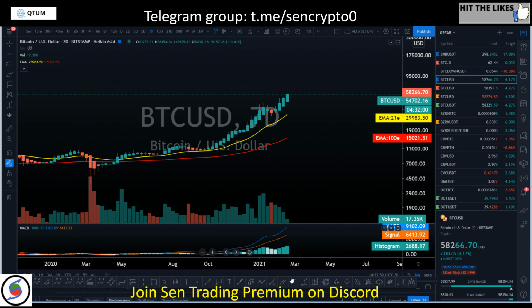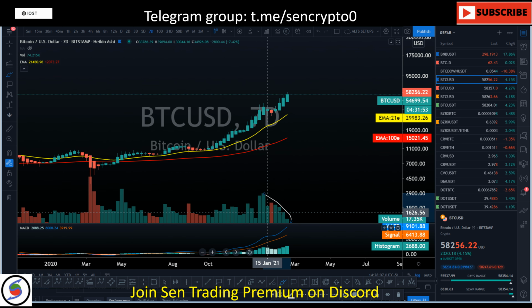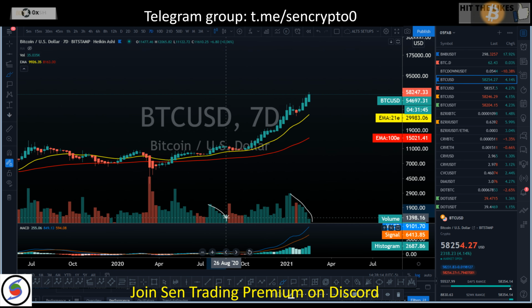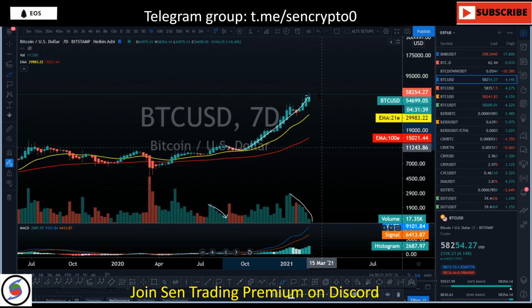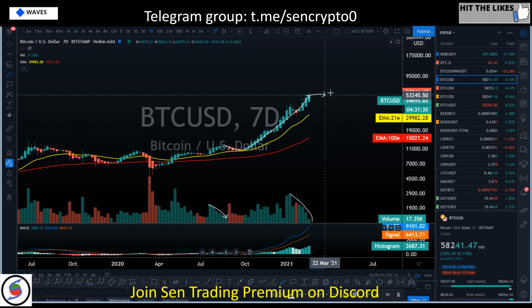The only thing I can say about the 7-day cycle is we're starting to see low volume right here, but I'm not going to get fooled by low volume with increasing prices. I've seen it so many times. You can see right here we did get a low volume, but what we did after that was accumulation before the next move to the upside. So we could potentially see a sideways correction on the 7-day cycle before the next move.